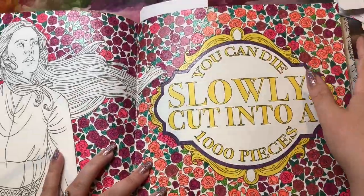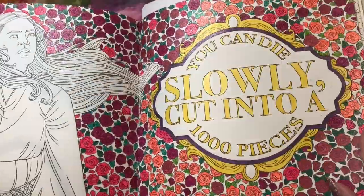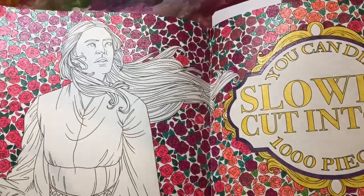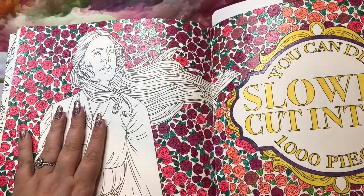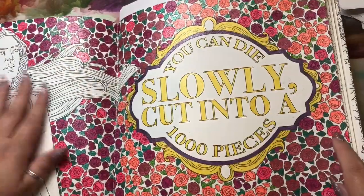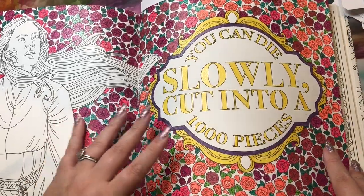This was another one I did when I was trying to get rid of all my gel pens. This one took a long time, but it was a fun one. So I consider both of these done. I think that it looks striking with her in white. If anything, I would go back and grayscale her a tiny bit, but not likely. So you can die slowly, cut into 1,000 pieces.